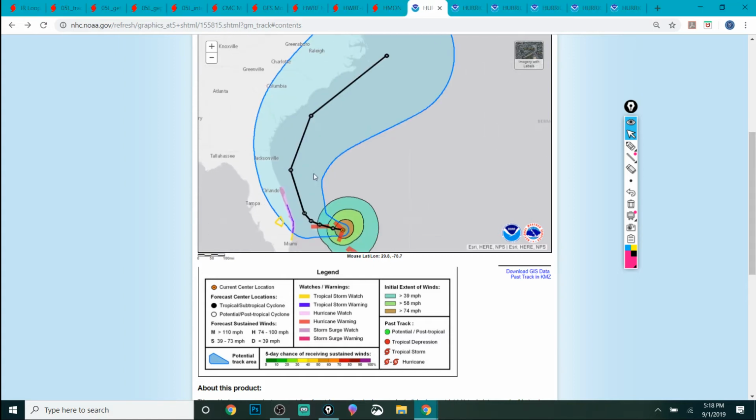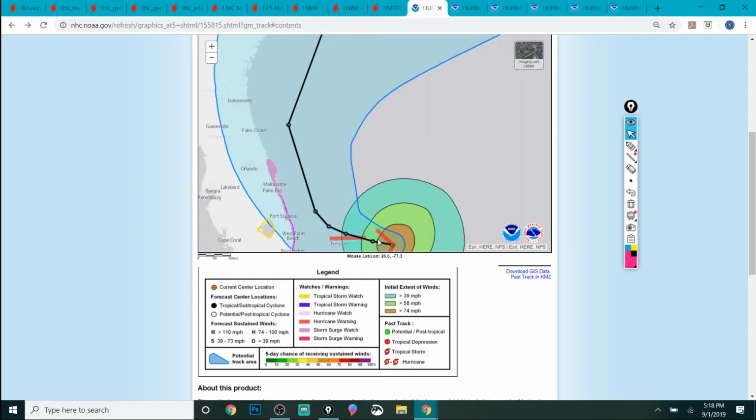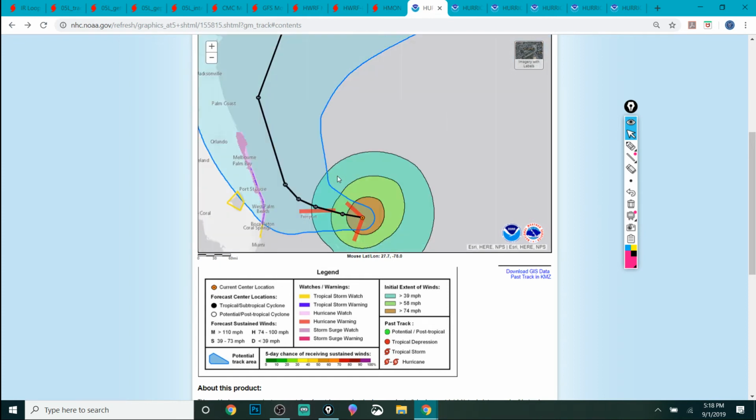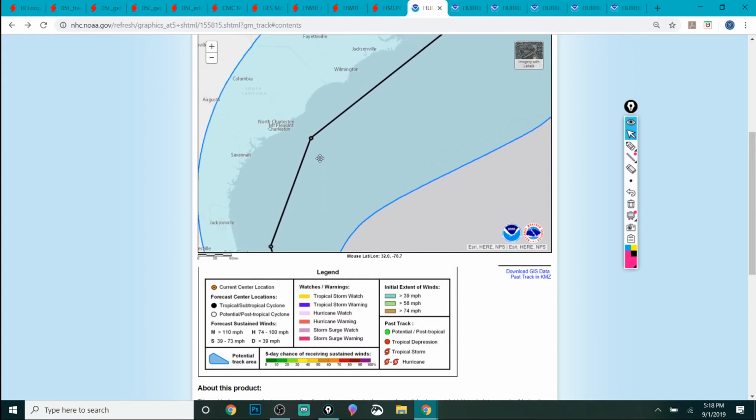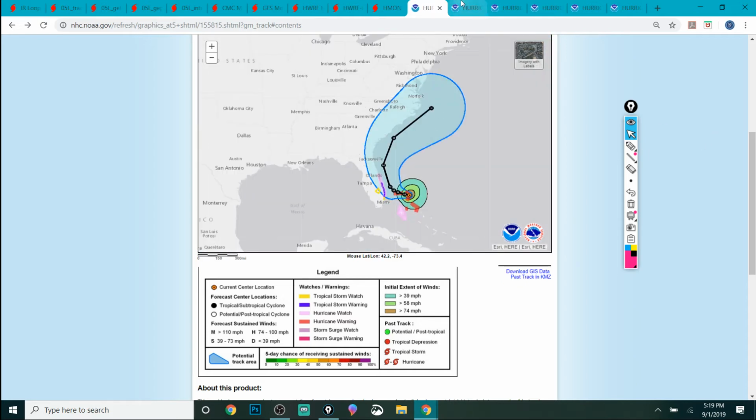And you do see the M. If you see the M, it stands for a major hurricane, which is a hurricane that's category 3 or above, and it retains its major hurricane status all the way until it comes right about to Charleston, just parallel to Charleston. That's when it turns back into below a category 2, according to the National Hurricane Center.